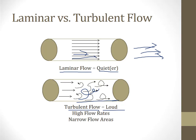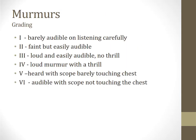And turbulent flow occurs at higher flow rates. It also occurs when there are narrow flow areas. So in many valvular heart conditions, there is a narrowing of blood flow through the valve and a very high rate of blood flow. So this is the perfect setup for turbulent flow, and that's why many valvular pathologies cause heart murmurs.